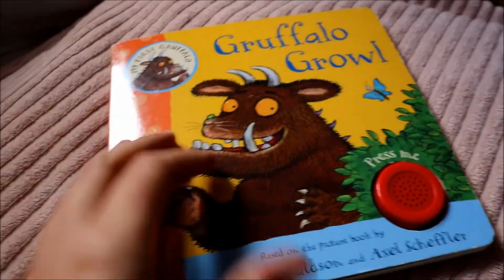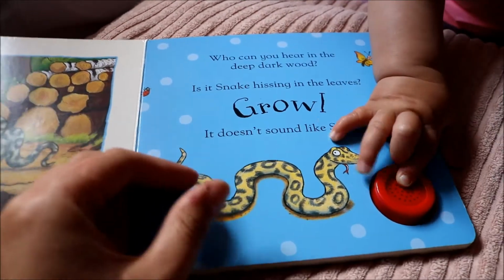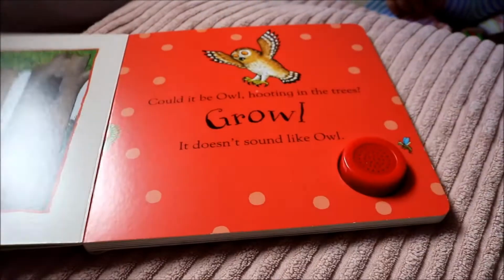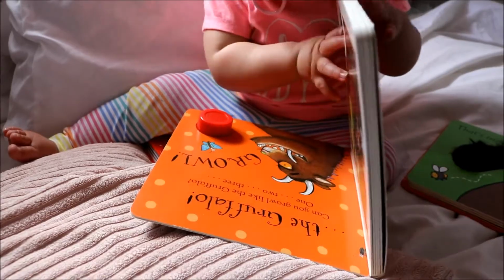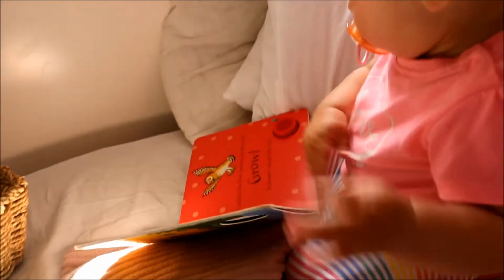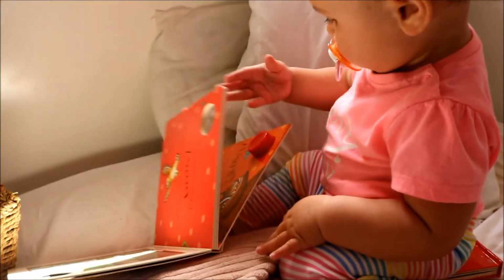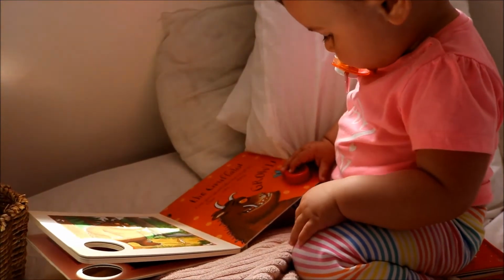The fourth book I want to tell you about is Gruffalo Growl. I used to love reading the Gruffalo to my younger sister when she was little, and this gorgeous board book is the perfect introduction to the ultimate classic children's tale. It's one of 4 in a series of My First Gruffalo books and tells the basics of the original story without too much detail. As you read through, you meet all of the characters as you try to identify where the mysterious growl is coming from, before finally finding the Gruffalo.